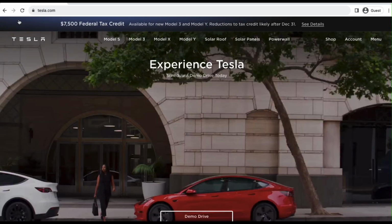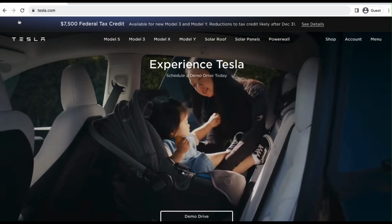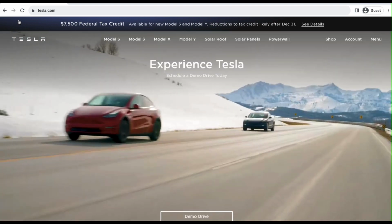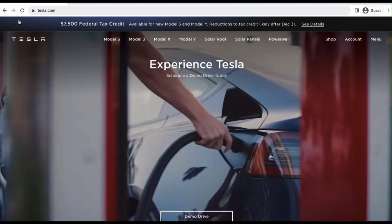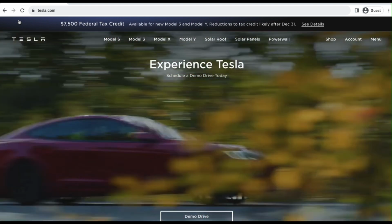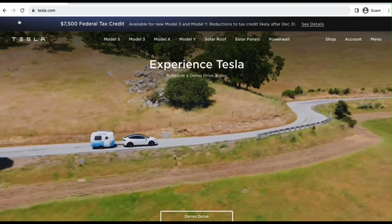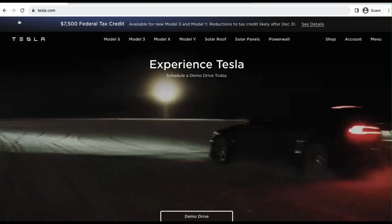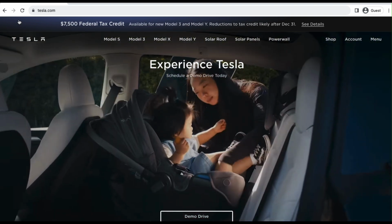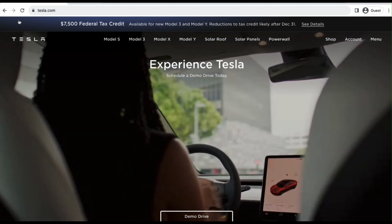So pretty significant news from Tesla this week: they've actually updated the loan term on their website. Previously, Tesla's longest loan term has been 72 months, which is basically 6 years. Now, because of the high interest rates and affordability, Tesla, Elon Musk, has basically decided to extend the loan from 72 months to 84 months.